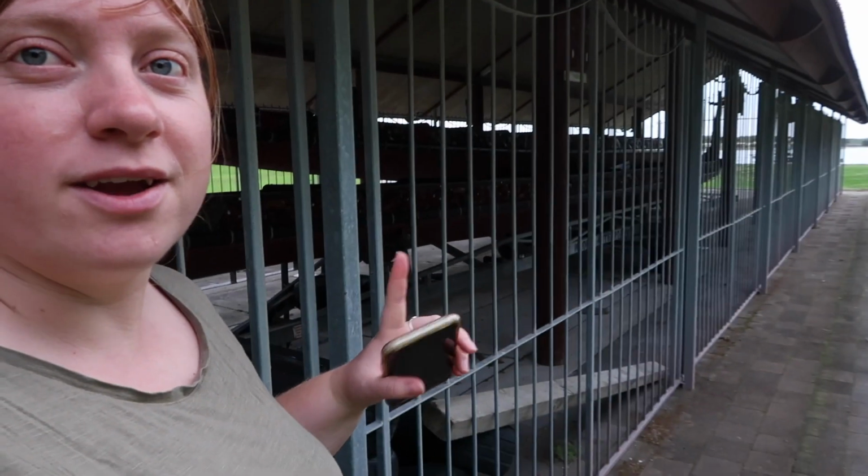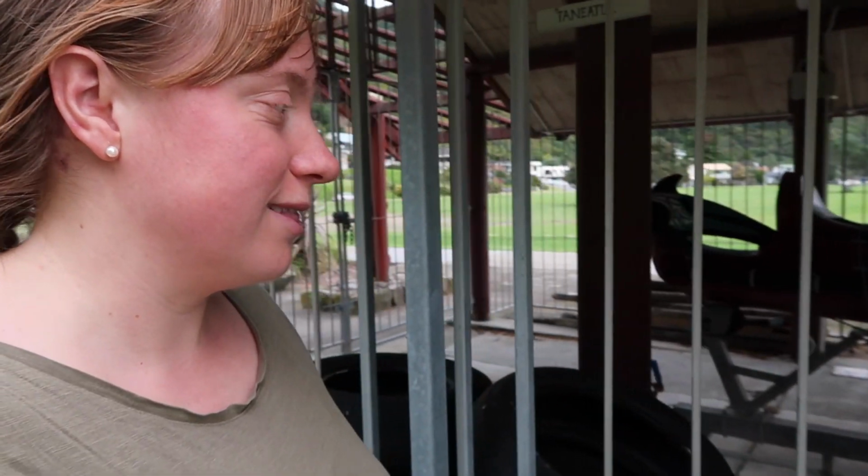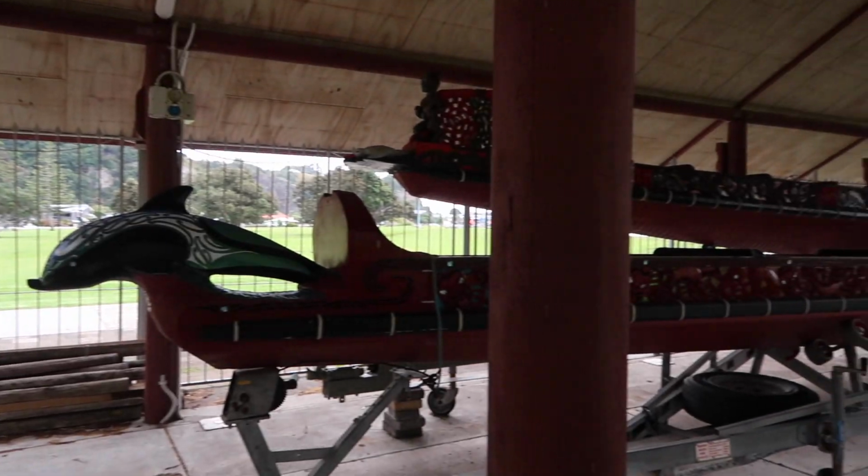So these in this shed are traditional Maori waka, or canoes. These are what they travelled on. I think the ones that they actually travelled on are a lot bigger.